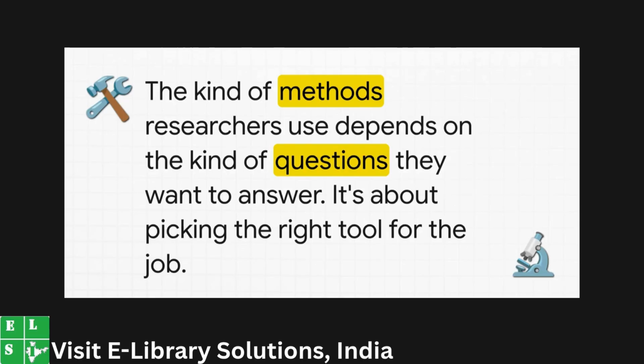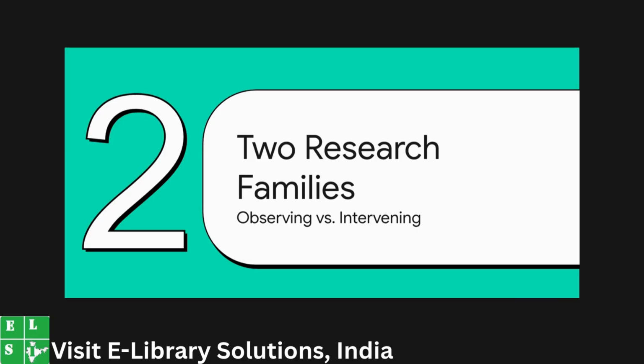The best way to think about all of this is like a researcher's toolbox. You wouldn't use a hammer to saw a piece of wood, would you? Of course not. It's the same idea here. Researchers have to pick the right method for the job. And it turns out pretty much all these tools fall into two main families. And this is the big one. It's probably the most important distinction in the entire toolkit.